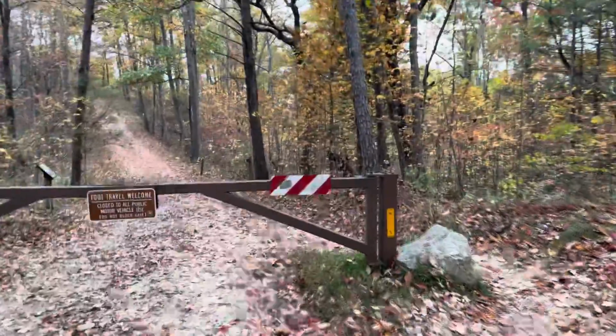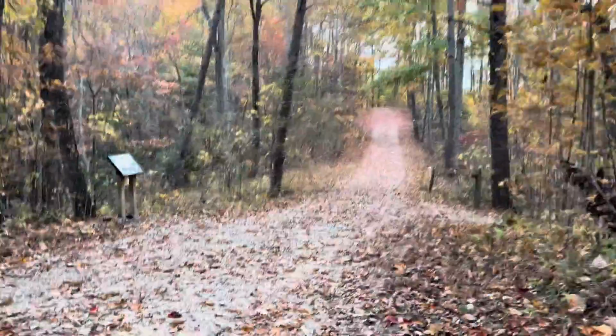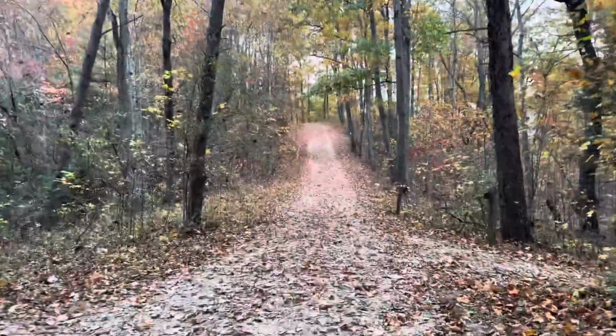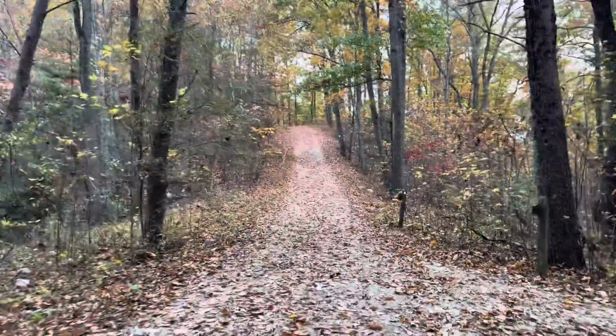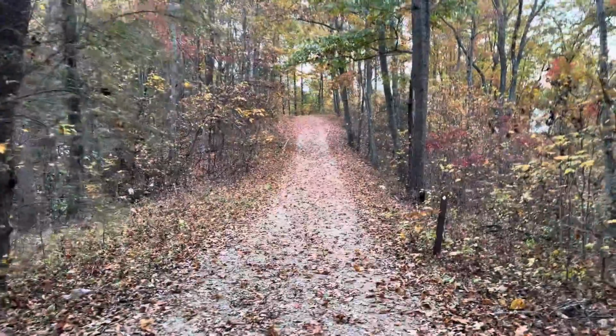It is early on a Friday morning. More than likely by the time we get out of here, the parking lot will be packed. But as I mentioned, I'm gonna head out and check out Star Gap Arch first. Photograph it. Hopefully there's still some decent color around it.